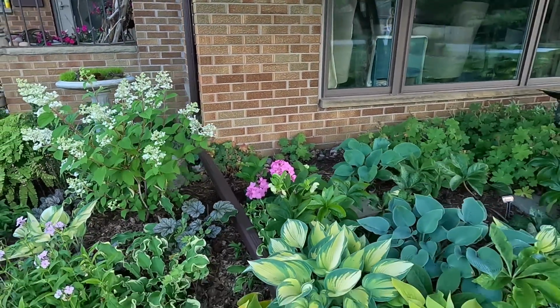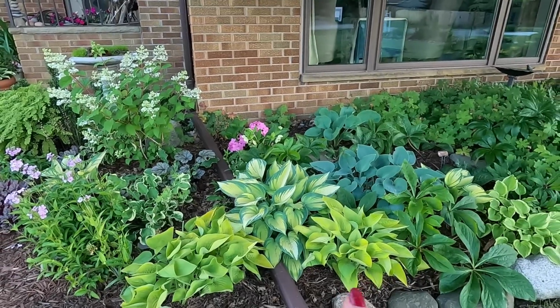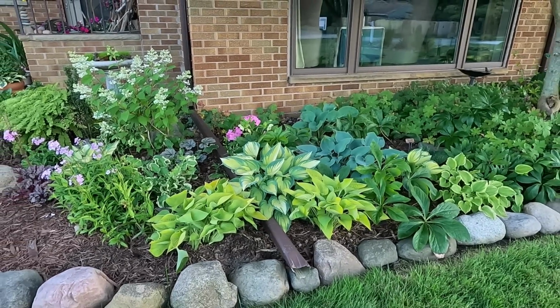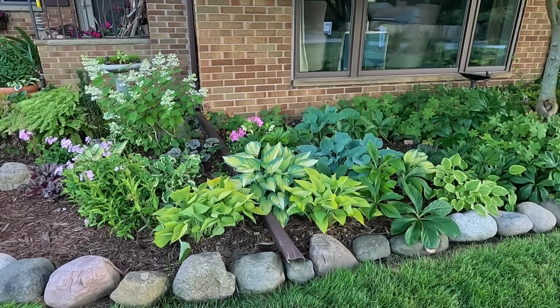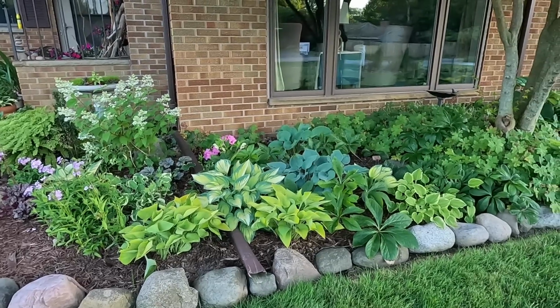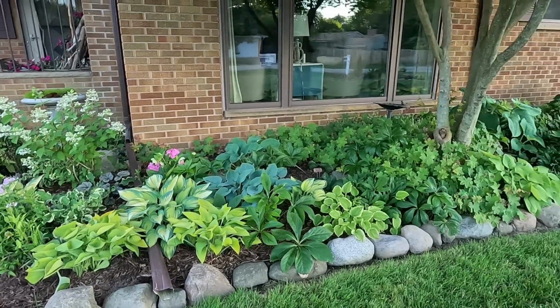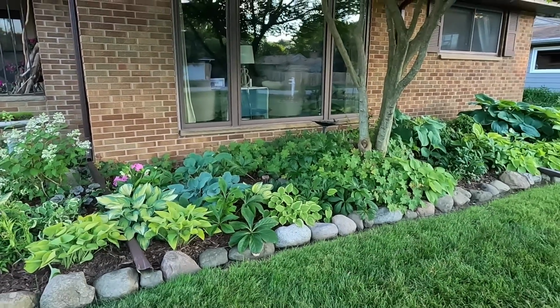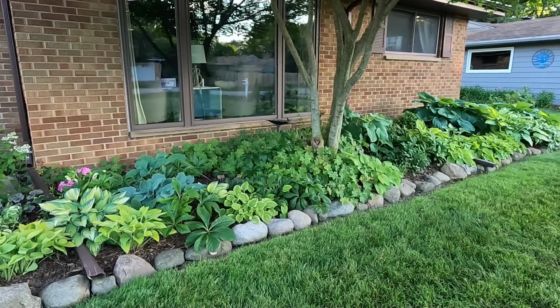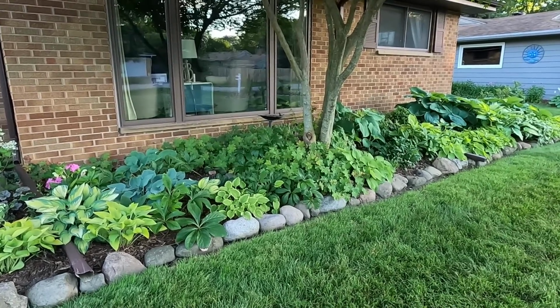And I moved some gold edger hostas right up front here, just to kind of help fill in that area around the drain pipe. And I think that makes it look a lot fuller and helps draw your eye back down along the edge, just to kind of continue that gold edge along the front of the rock border.